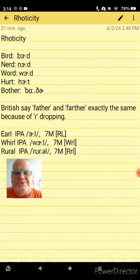Now, when it comes to R, as in rural, what's the difference between whirl and rural? Whirl, W-H-I-R-L, and rural, R-U-R-A-L. You can hear the difference. You know that there's something there. Your brain picks up on sounds that have as little as 4 wavelengths.